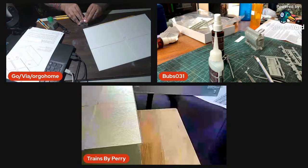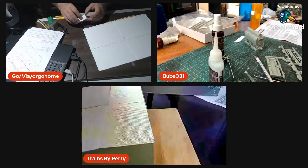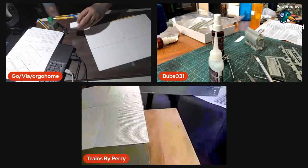If anybody else is working on something, let us know what you're working on. If you're working on the layout, just trying to get stuff done, you know.